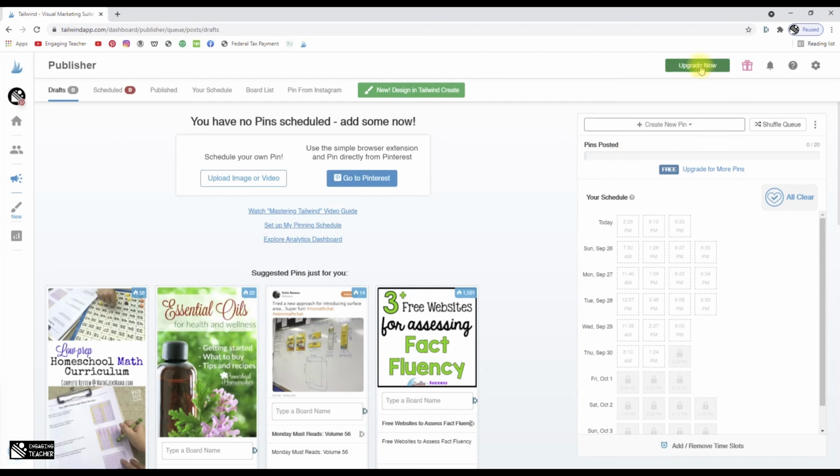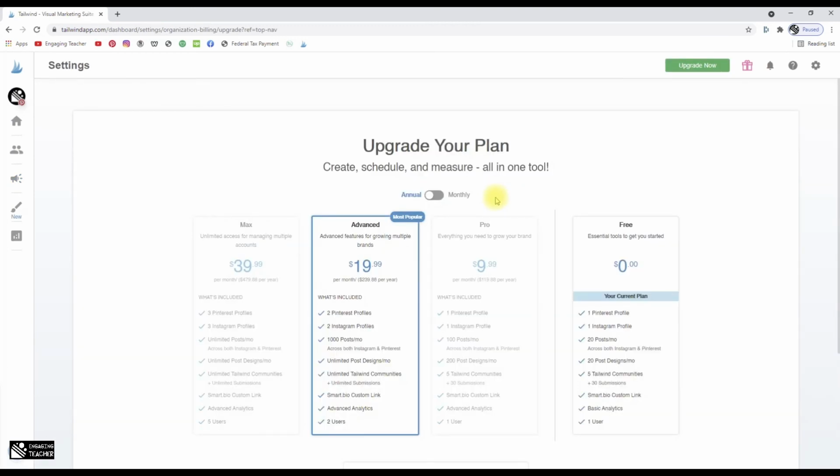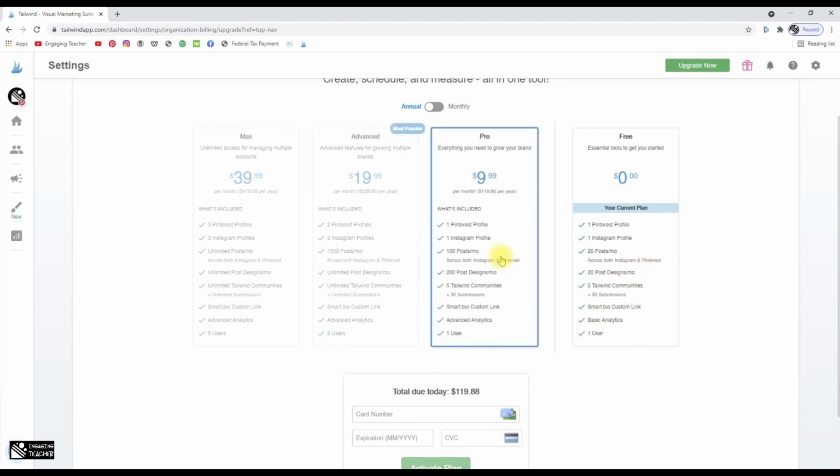Yep. I like it. And then, just so we can talk a little bit about the price. Right now, you're in the free plan. That's one Pinterest profile, one Instagram profile, 20 posts per month, which isn't a lot, 20 post designs per month. But it's free. You can have 5 communities. You do get a Smart Bio custom link. That's nice. So you can put that in your Instagram account to link to it. You get basic analytics, and it's 1 user.